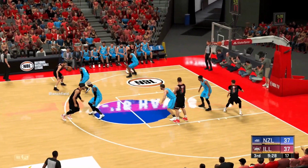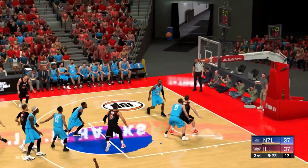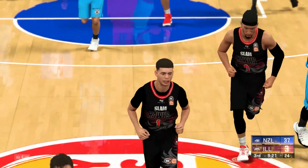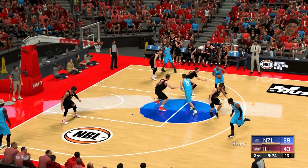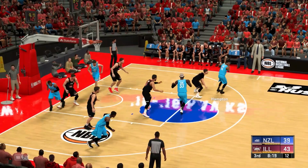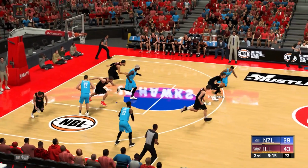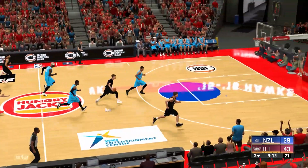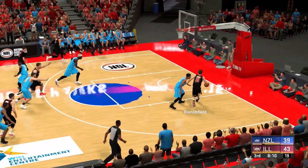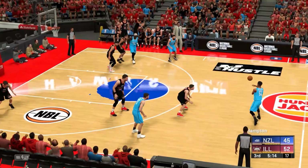So RJ Hampton didn't really take a bona fide three to me, so that was kind of interesting to see out of a guard. He's very skeptical on defense. I mean, he had a couple plays where he put LaMelo Ball to rest, but overall not the most shut-down defensive player. As you can see, LaMelo Ball, look at this play. I like this player. He gets the steal, finds the man in the corner, leads the break, and that is a score right there.